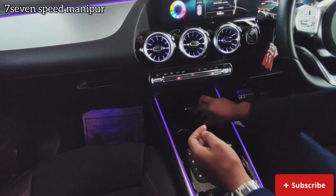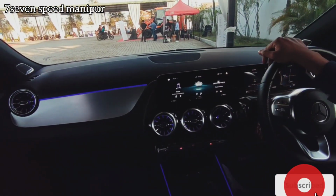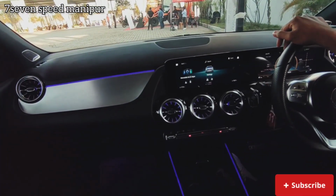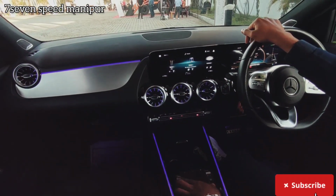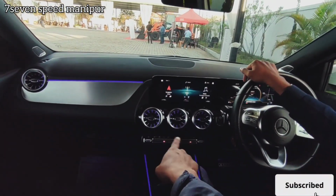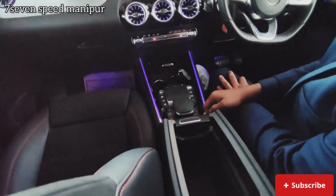And this is the mouse pad. Basically this acts like a computer screen. You can operate the car from here itself, just like a mouse. And this is the AC vent. This is the dashboard box, and we have a box here also to keep your things.